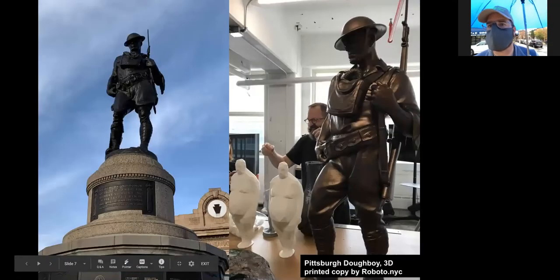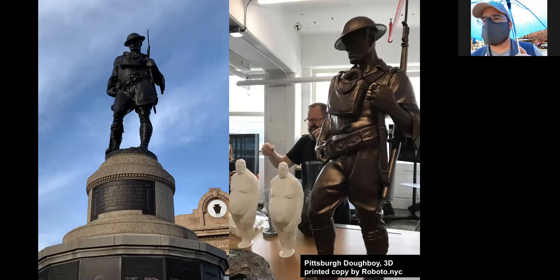So if we go to the next slide right here, I want to show you another famous example of a doughboy. So this one, we just want to give a shout out to our friends in Pittsburgh. This is the Lawrenceville Doughboy, which we got to visit earlier this year. This one is also very popular, not because it was replicated many times, but because it's really become a symbol of Pittsburgh and especially the Lawrenceville area. The neighborhood's sort of unofficial logo is actually the head of this doughboy here.